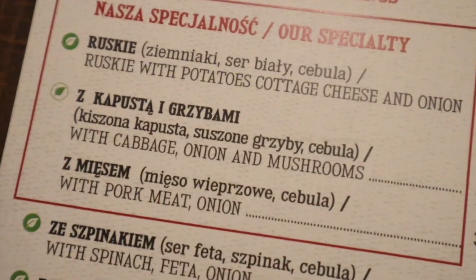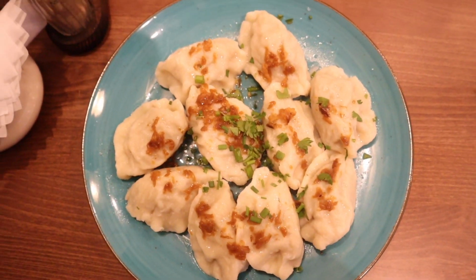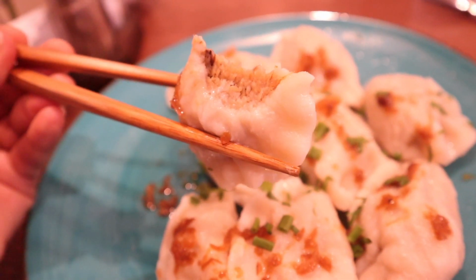Traditional pierogies are with potatoes and cheese, but this place has a vegan option, which was with cabbage, onion, and mushrooms. It was so delicious and so filling too.